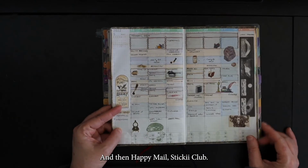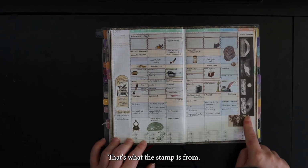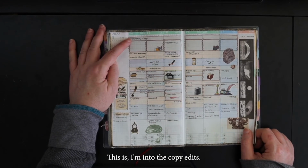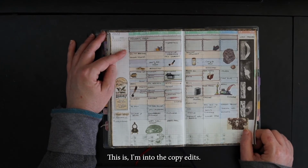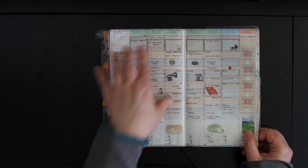And then Happy Mail Sticky Club, that's what the stamp is from. More photography. Priority was edits. I'm into the copy edits. When did that start? Right here. Look at there as well.